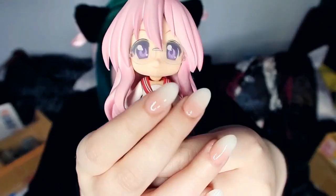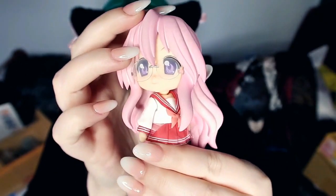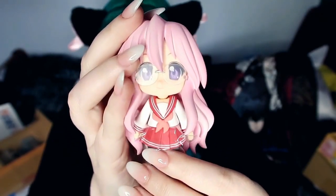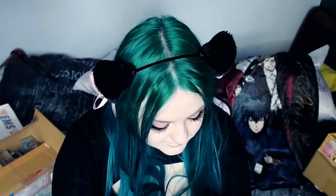I don't remember whether this was first or second hand, but I don't care because I'm gonna open it anyway. If it was still in pristine condition, it's not gonna be. I like to open my things, touch them. So I'm just holding her at the moment, but oh my god, there she is, all poseable and cute. And the reason I'm being quite gentle with this is because I just knocked off this little thing.